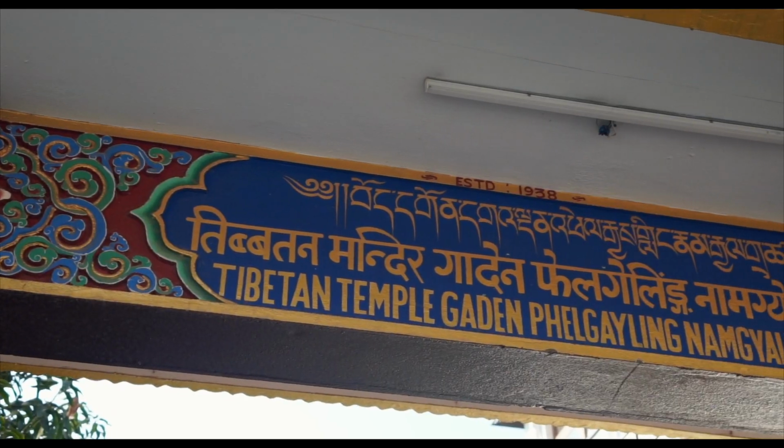So the facts about the main temple are that it was built in the 2nd century, and later it was renovated again in the 16th century by the British, and this is where the Buddha got enlightened. And you also saw the tree and people meditating there. That is the spot where Buddha actually got enlightened. So now we'll go to the fourth spot and see what this place is going to offer.